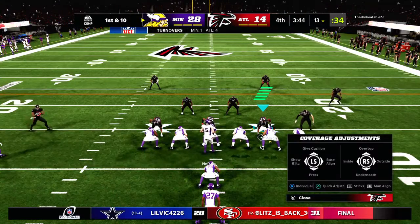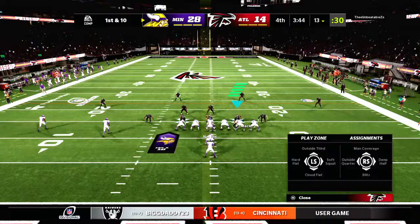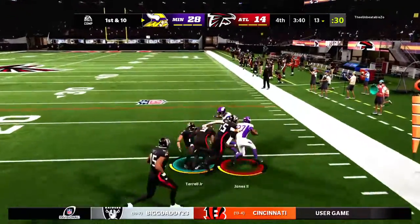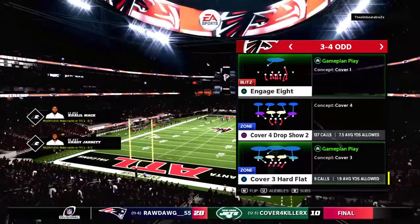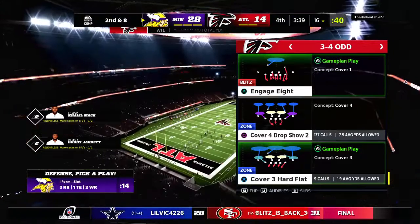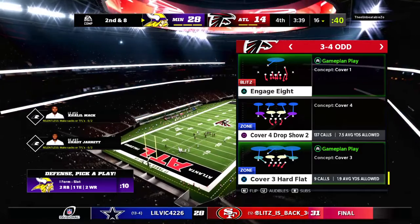From the 13 now, they work on 1st and 10. They'll try to run some clock now with Jones. Give him a couple on the carry there, 2nd and 8. Now the Falcons going to use one of their timeouts. It's just their first. They'll be down to 2 remaining as we step aside here in the 4th quarter.